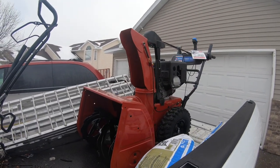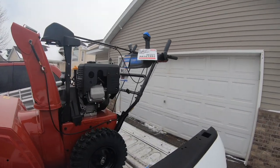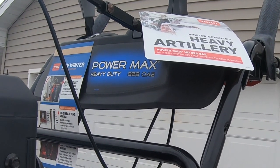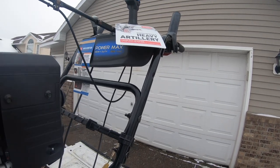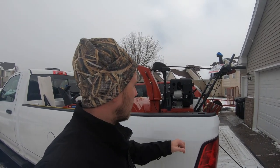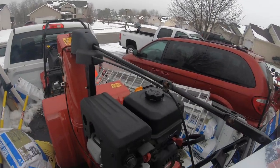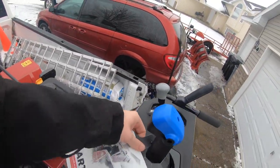So get out there, support your local dealers, and we're gonna get out of the truck here when we get home, and I'll show this new snowblower to you. Well, here she is. So it is the Power Max 828 OAE. This is about a $1,600 snowblower. At least that's what I paid for it. Come up into the bed here.